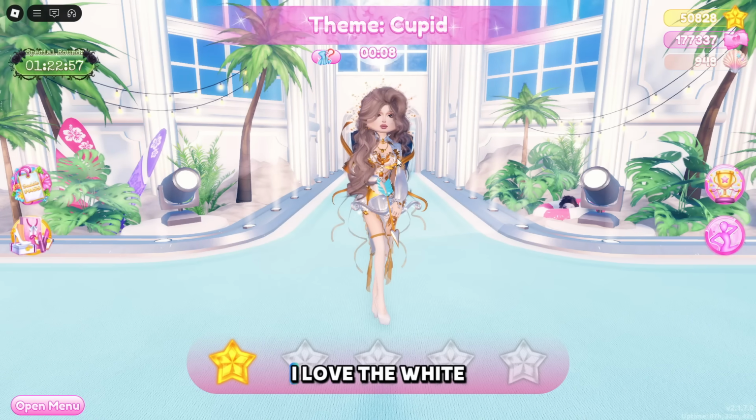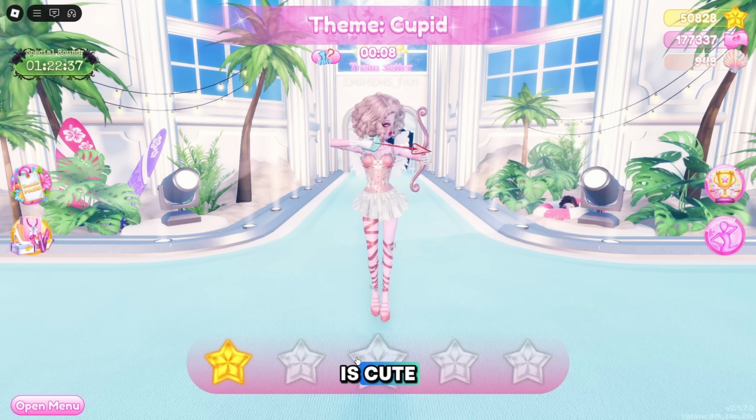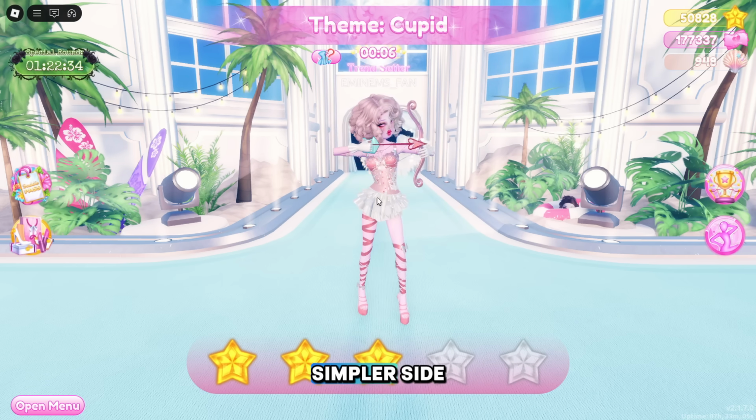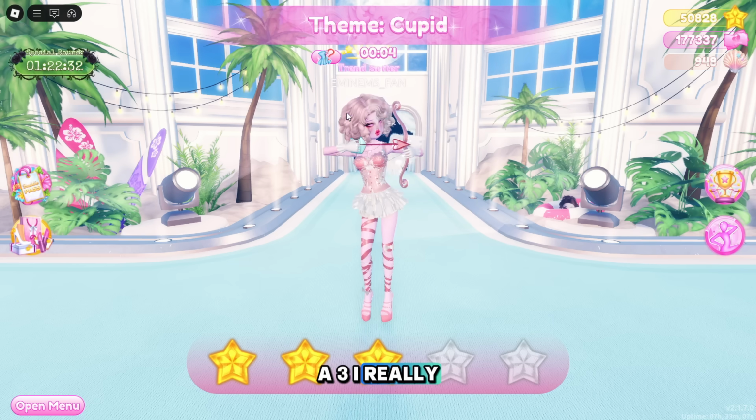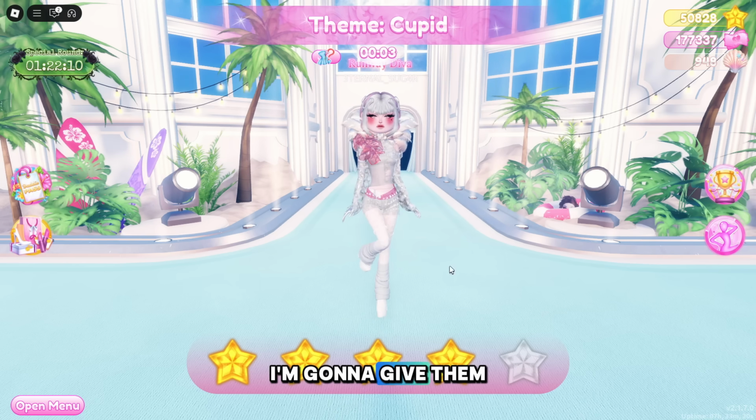This one is super cute. I love the white and the gold color palette for this. I'm gonna give them a 5. This one is cute. She is a little bit more on the simpler side. I'm gonna give her a 3. I really like that face though. This one is cute. It is a bit more unique. I'm gonna give them a 4.